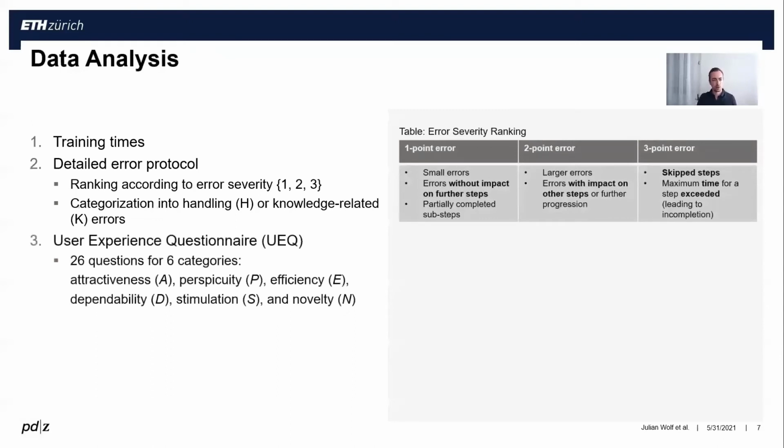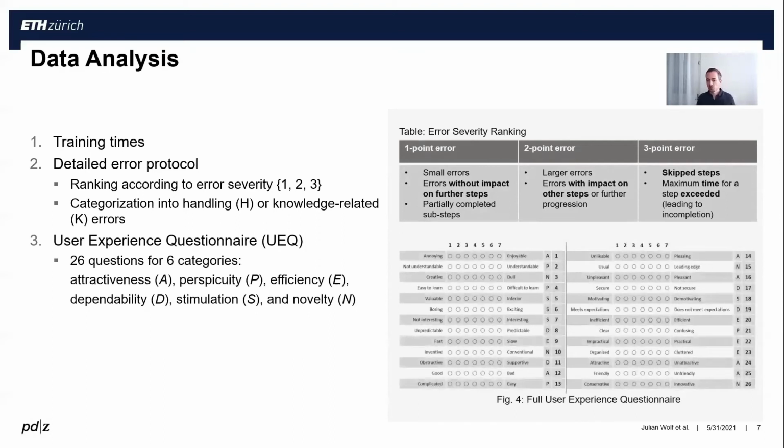Finally, we evaluated user experience questionnaires. This is a standardized questionnaire with 6 categories or scales and 26 questions. You can see the full user experience questionnaire here on the right side. It uses a scale ranging from 1 to 7, and during analysis, this is then rescaled to range from -3 to +3.